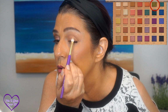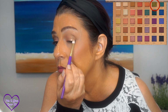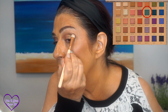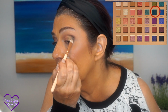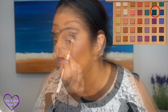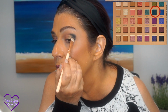Then I went in with Vivacious, which is a light green, to the outer corner of my eye. And I built it up. Then for the outer V, I used Mod. And then I started deepening it with Extra, and I continued to build up and make that outer V darker with that shade. That is a matte shade, and as you can see, I continued building it up, and I just used a patting motion on it, just patting and bringing it up, and I will blend.